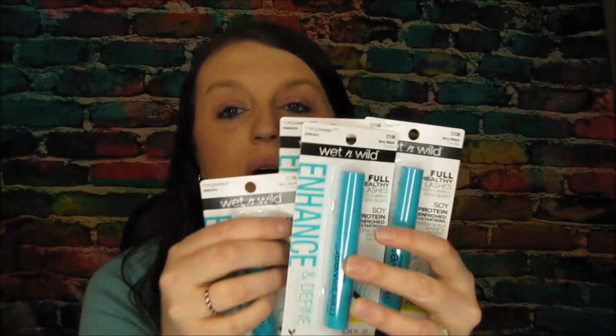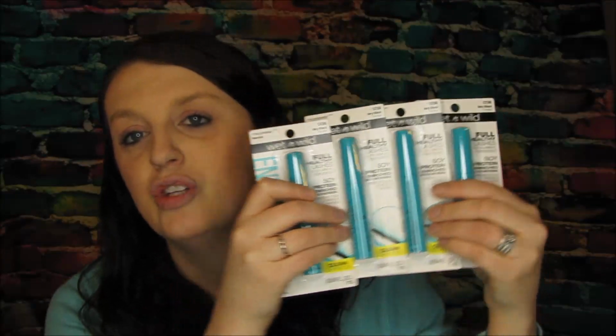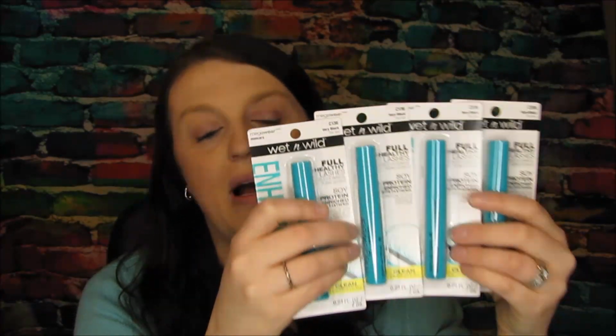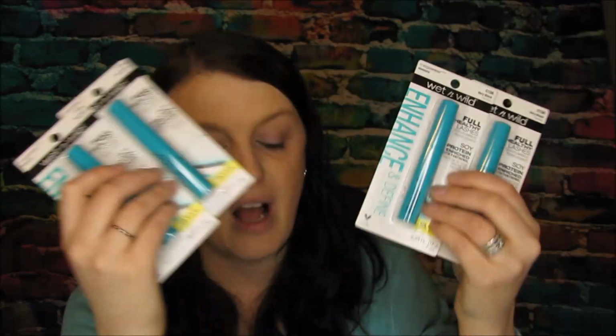I had those $1 off coupons from Wet n Wild, so I ended up getting more mascara. These are things that I donate to people like crazy. So I ended up getting these. These were 93 cents. I used that $1 off coupon. Coupon took off. Walmart does overage, so you guys ended up making 7 cents per mascara on each one of them. A moneymaker.